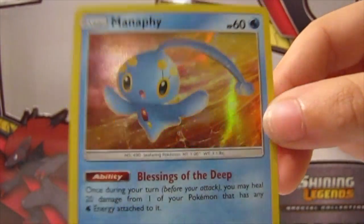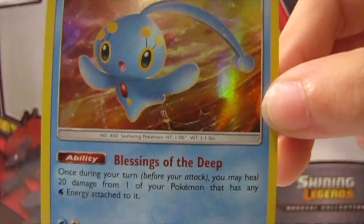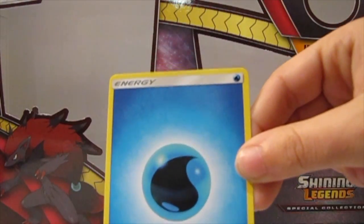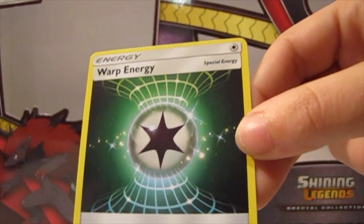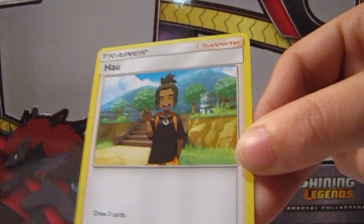It's adorable. And this one has that nice... I really like the effect on the card. It's so nice. This is so cute. I love Manaphy. Nice. Have an energy type for water. And I have a Floatzel. Very nice. And I have an energy card for Rapid Energy. This looks pretty cool. And I have a trainer card, and it's that guy from Sun and Moon.